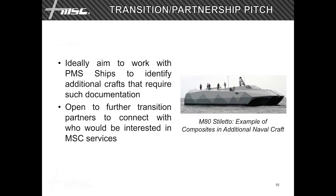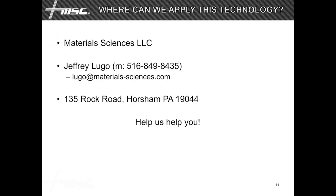Transition partnership pitch. Ideally, MISC aims to continue working with Program Executive Office Ships to identify additional crafts that require these sorts of documents. MISC is also open to connecting with further transition partners that require the service. This has been a summary of the efforts under this Phase 2 SBIR and the value that MISC offers. The nature of this methodology in that it is more of a service rather than simply a hardware development means that it can be applied to a wide range of applications, given the material makeup of the components in question.